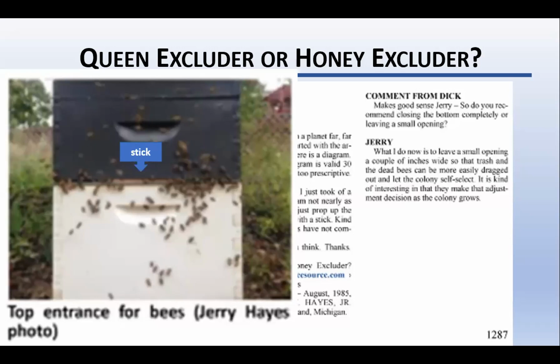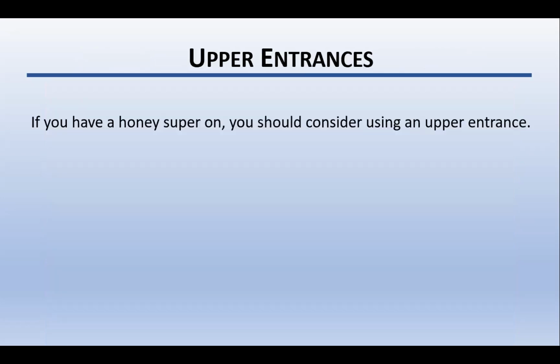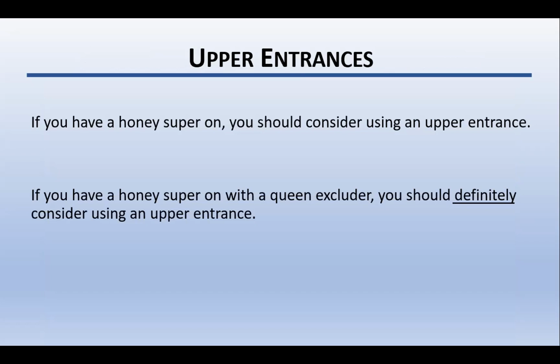So there you have it. He did this experiment way back in 1985, I think it was, and 30 years later, this is what he does. But he's still obviously a believer in giving them an upper entrance above a queen excluder. So if you have a honey super on, you should consider using an upper entrance. And if you have a honey super on with a queen excluder, you should definitely consider using an upper entrance.